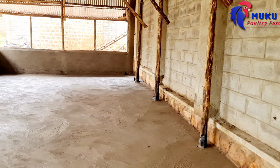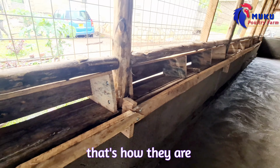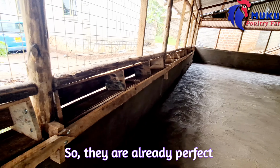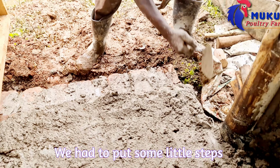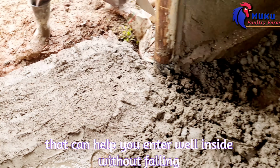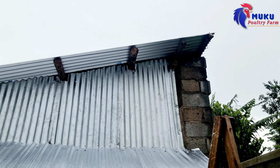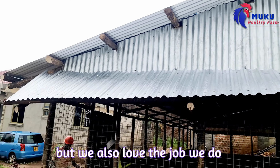So these are our laying boxes, how they look internally. That's how they are. So they are already perfect. Now I think everything is almost done. We had to put some little steps that can help you enter well inside without falling. So we are finalizing the structure, and I think you can see the beauty. It's not that we are bragging, but we also love the job we do.